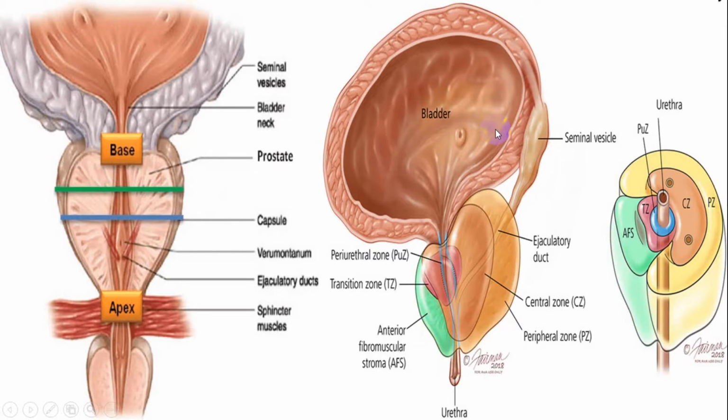Here you can see the connection between the urinary bladder and prostate. The apex of the prostate is on the pouch of peritoneal muscles. Actually, you can see the verumontanum, as I said before, ejaculatory ducts, and sphincter muscles. The bladder neck is connected to the base of the prostate. Here you can see some zones of this organ: peripheral, transitional, central, etc. And of course, the urethra.